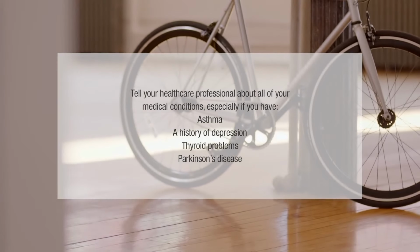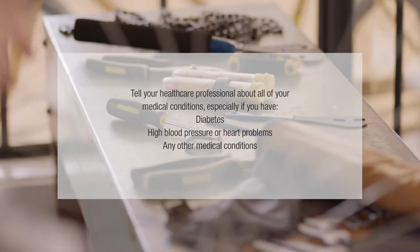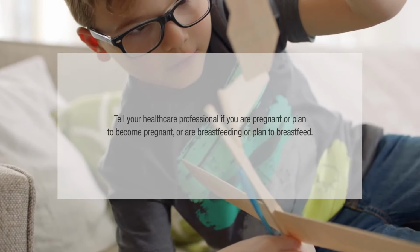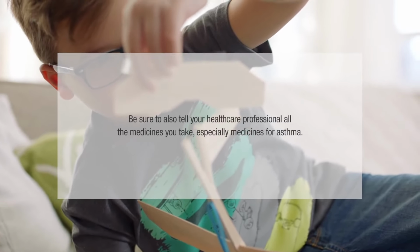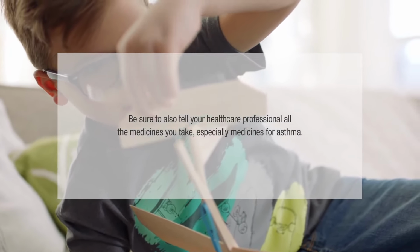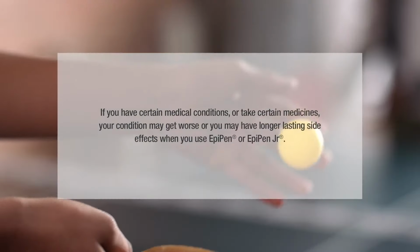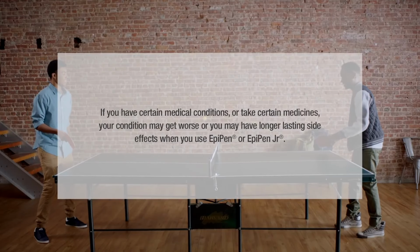Tell your healthcare professional about all of your medical conditions, especially if you have asthma, a history of depression, thyroid problems, Parkinson's disease, diabetes, high blood pressure or heart problems, have any other medical conditions, are pregnant or plan to become pregnant, or are breastfeeding or plan to breastfeed. Be sure to also tell your healthcare professional all the medicines you take, especially medicines for asthma. If you have certain medical conditions or take certain medicines, your condition may get worse or you may have longer-lasting side effects when you use Epi-Pen or Epi-Pen Junior.